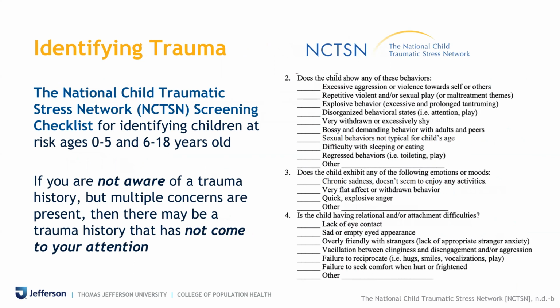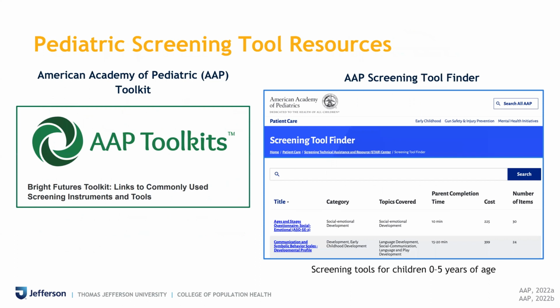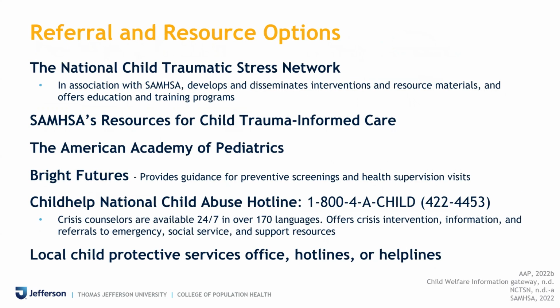Here's a quick example of signs and symptoms you could look out for in your pediatric population that could be concerning for trauma. It's important to note a lot of these are pretty vague, so it's mostly to keep it on your differential in every patient that you're seeing. Here are some resources for the pediatric population for screening tools, and a full list of other referral and resource options to be on your radar.